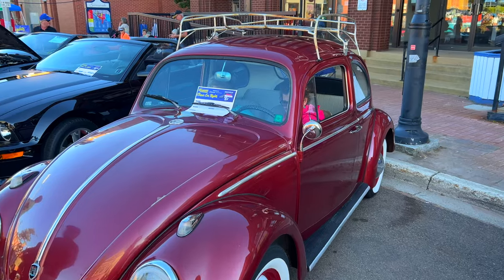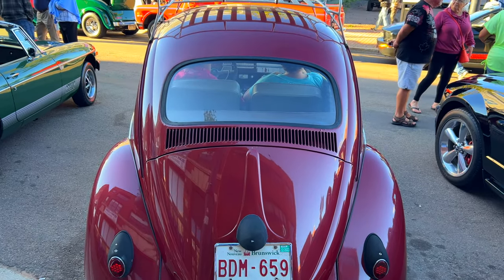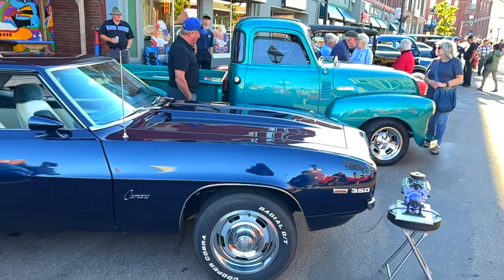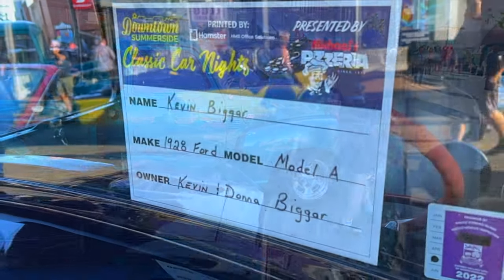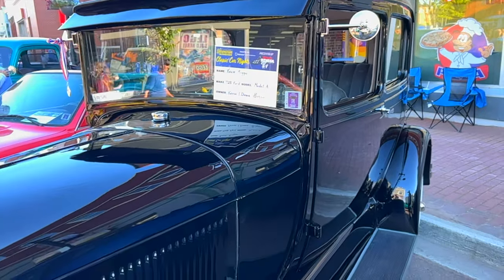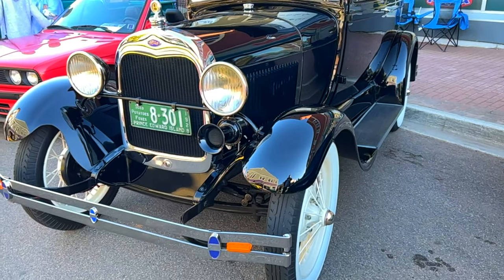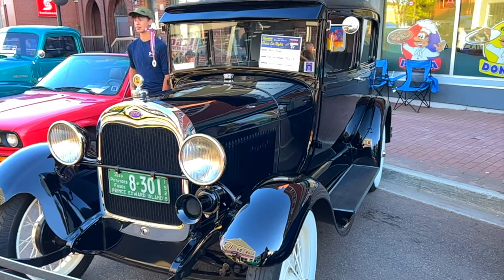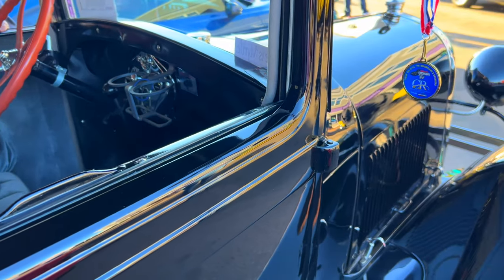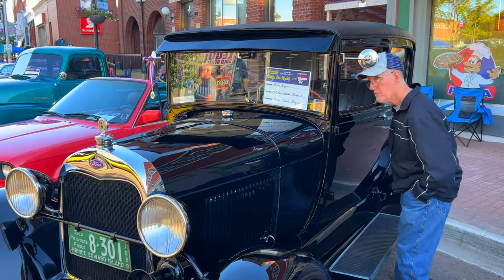Beetle sedan comes from New Brunswick. One of my favorite cars, a Ford Model A 1928, incredible condition. I don't know if you noticed the license plate, but it was from 1928 and it said seed, potatoes and foxes. Here you can read it.